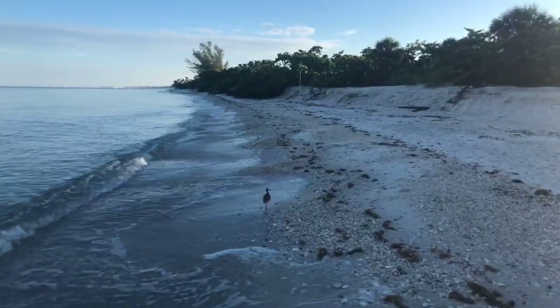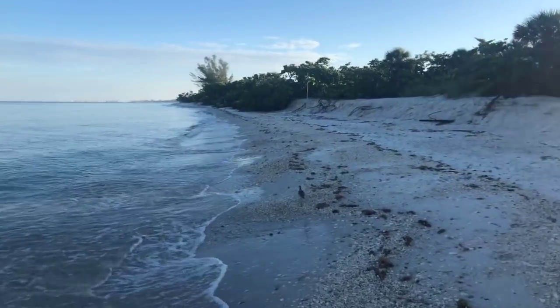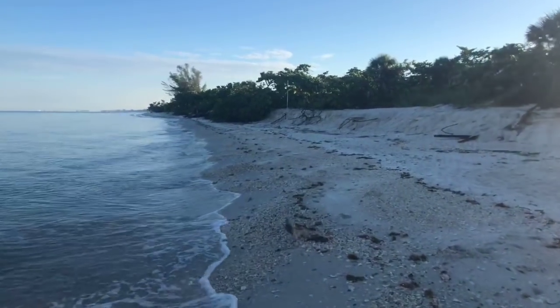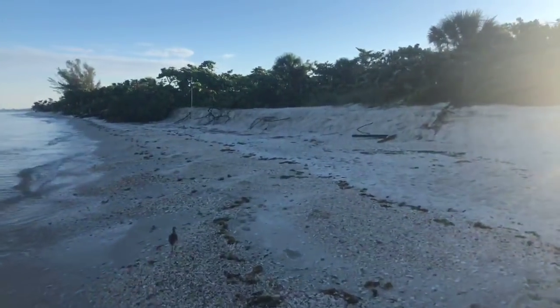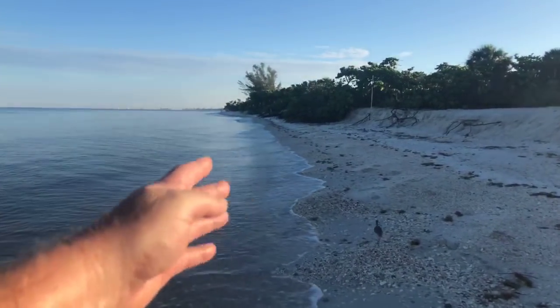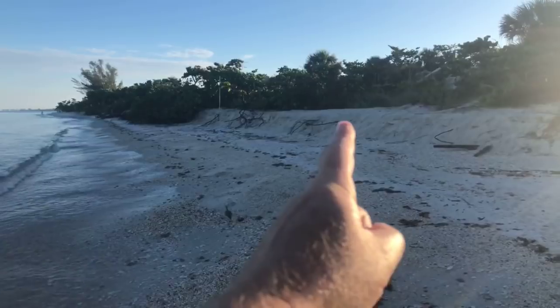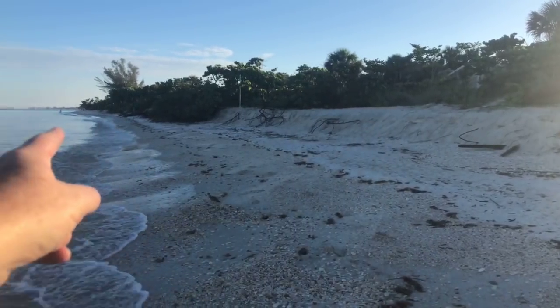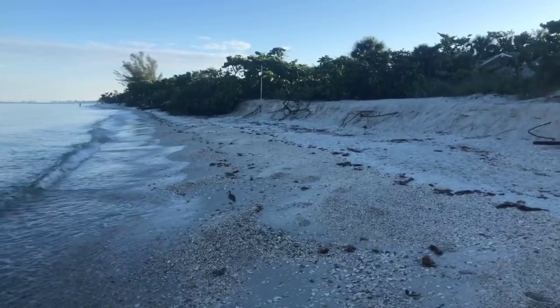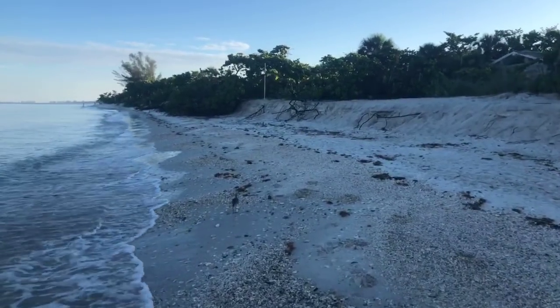This is Area 5. This part of the beach got hit the hardest here. Look at all the beach we've lost here. The beach used to be way out to here. Look how high it used to be. All the way out to here, it's gone. Washed away. Sad.